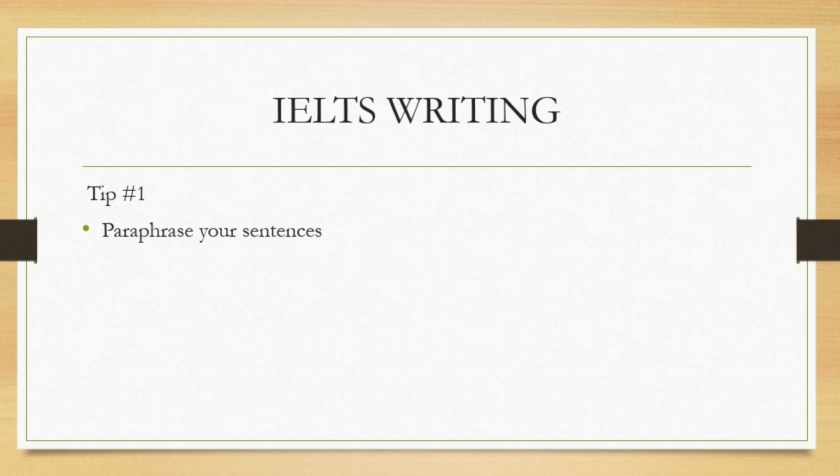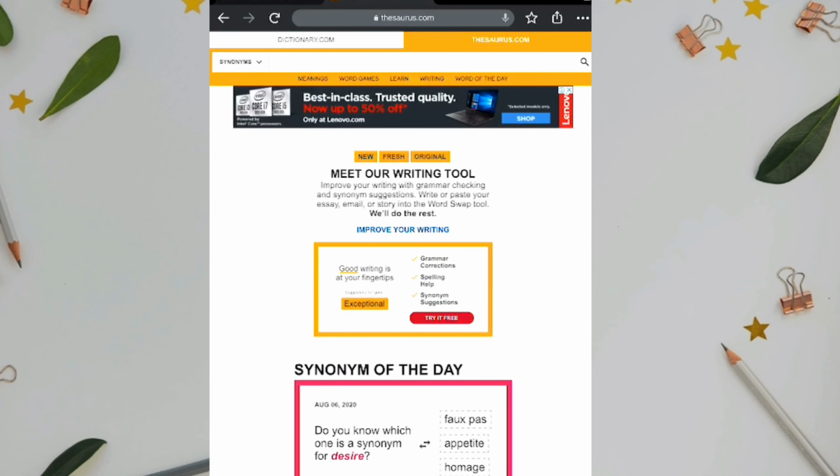Tip number 1, paraphrasing. Paraphrasing is a great way to improve your IELTS score because it shows the examiner that you're able to say something that has been said in one way in another way. A website called thesaurus.com can help you find synonyms that you can use to paraphrase sentences.